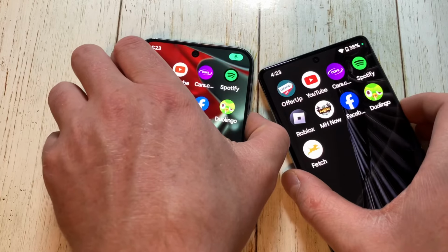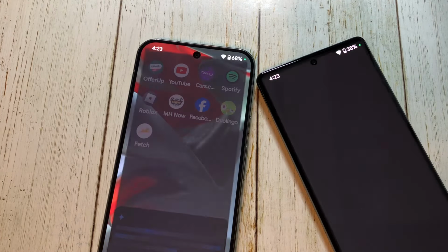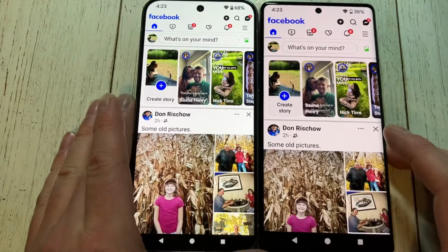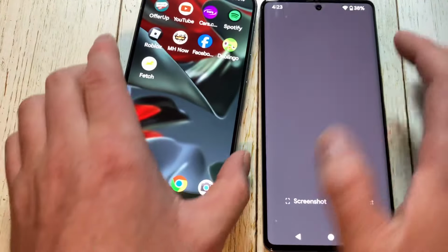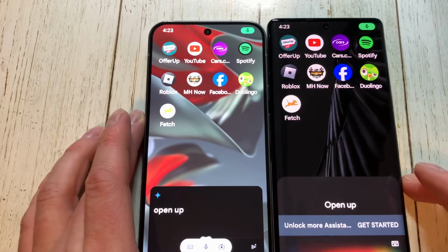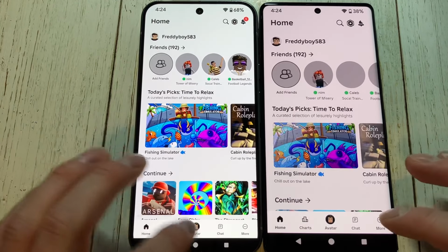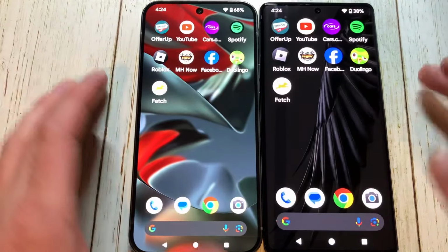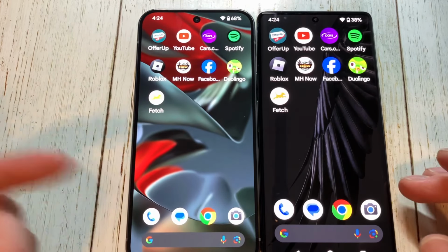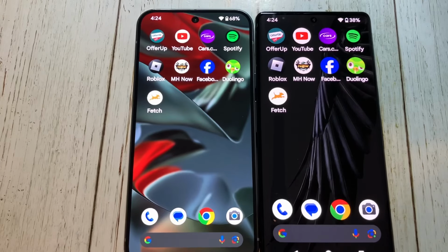if I hit them both at the same time, open up Facebook. They are both basically the same on speed. We'll go do this one more time. Open up Roblox. And there we go. So again, they are both basically the same on speed. The difference is the new one is a little bit faster at opening up things.